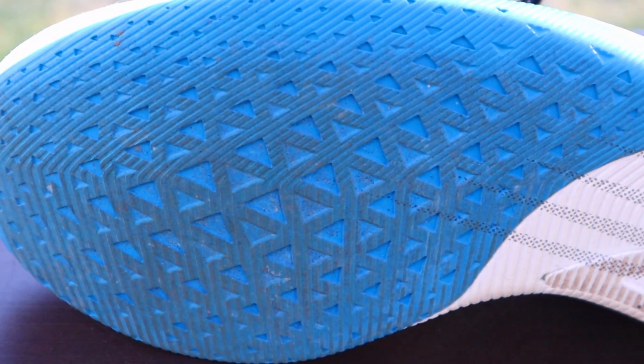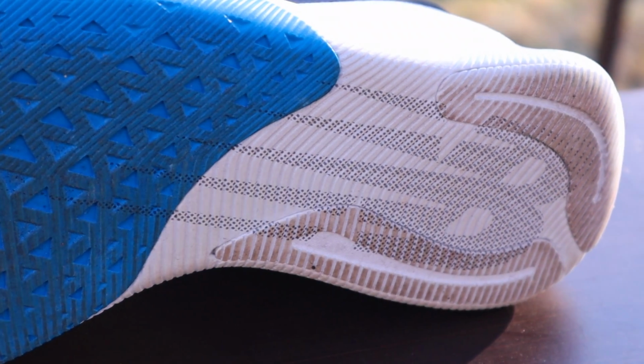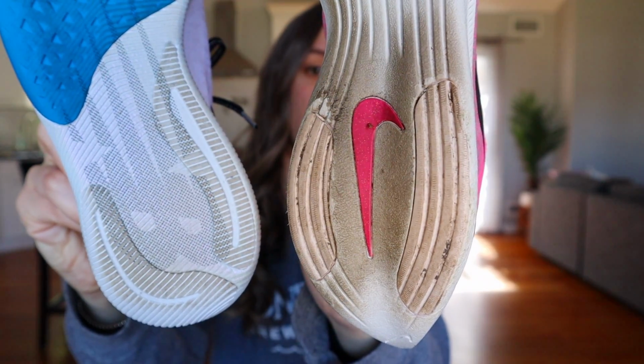If you turn the shoe over, you'll see that New Balance has some rubber in the forefoot that dips into the midfoot. Then there's some exposed FuelCell foam there in the midfoot with two little patches of rubber in the heel that are kind of dyed the same color as the foam. And that looks a lot similar to the Next% that also has those dyed rubber patches in the heel. Let's put them up together.